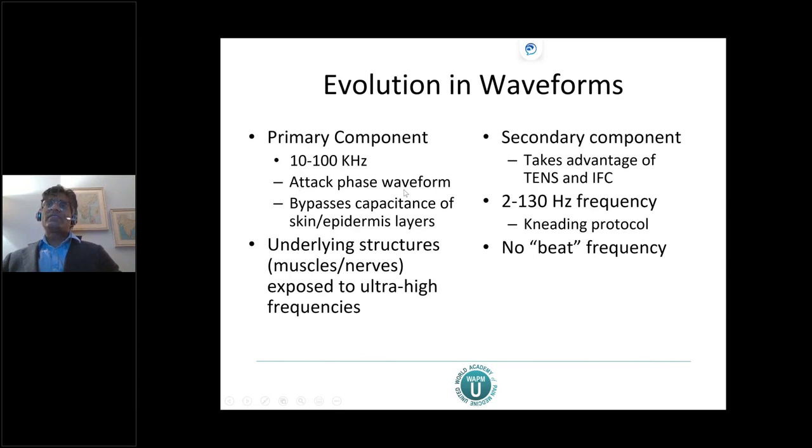There are some specific attack phases that you can choose that may preferentially activate or deactivate certain receptors, may actually modulate some of these receptors with certain attack phases of 100 to 300 nanoseconds in terms of theoretical opening or closing of receptors. But what's most important at this frequency is that, similar to interferential TENS, you can fill the capacitor of the skin, and now you can bypass it. Because the skin has reached its capacity, it's going to let the rest of the energy through. That means that now underlying muscles or nerves are exposed to whatever frequency you choose. Well, in HFIT, we're choosing frequencies in the 10 to 100 kilohertz range.